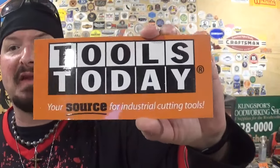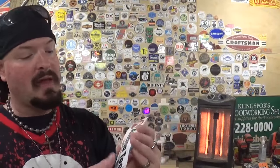They sent me several stickers with their logo on it, and I've already got one. I don't know if you can see it because of the heater, but it's right here, so I won't be adding another one. But they sent me a nice magnet that I can add to the metal cabinet that again houses the books and magazines. And they sent me a logo here, Amana Tool Industrial Cutting Tools, and these are the actual bits that are in the CNC machine right now. It's a sign carving kit that's in there because I do a lot of V-carving.